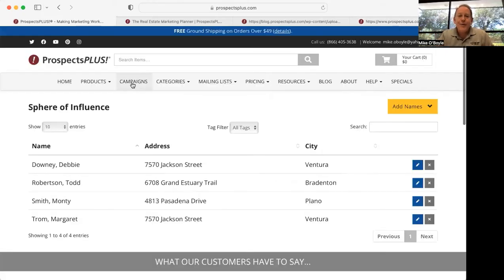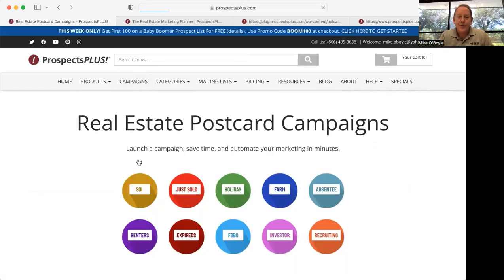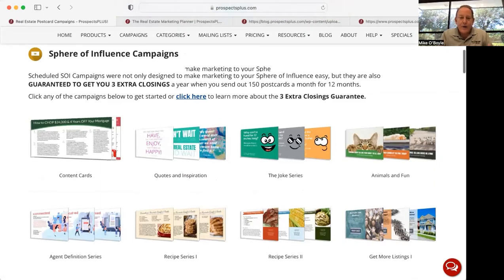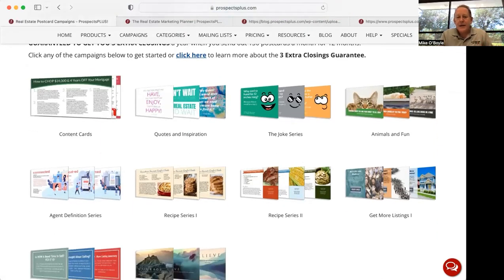We have 10 approved SOI campaigns. We got a bunch of different content for other categories, but we're focusing on SOI today. So think about the send, call, see approach for a moment. If you picked one of our 10 SOI campaigns and you send out 150 of these a month or more, but the minimum is 150, and we're going to trust you that you're making those phone calls. If you haven't gotten one transaction within 6 months, you need to call us because we do want to make sure you're making the phone calls.